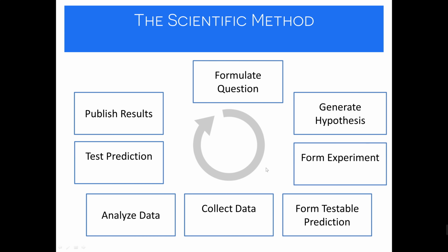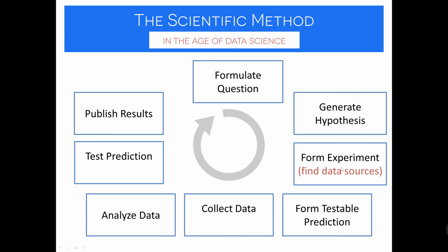You keep doing this, right? But this is sort of the general experimental scientific method as scientists use it. So now, how does it work in data science, right? In data science, you experiment, you don't have to form it. You don't have to actually take people and conduct experiments on them or crash cars or do something, right? You can just find data on the web that gives you insight.